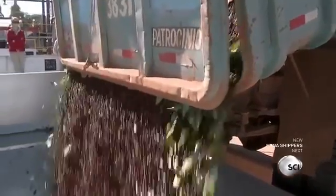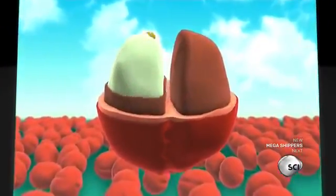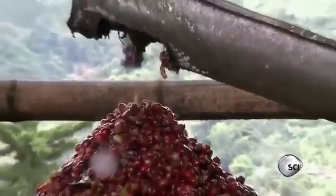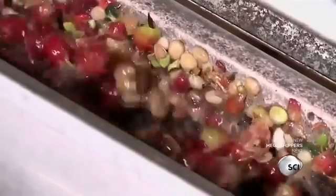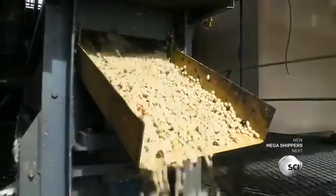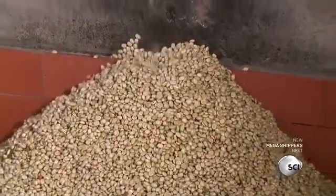Every year, 35 million tons of freshly harvested fruit arrive at mills like this one. The berries are like Russian dolls. They need to remove several layers of useless stuff to get at the valuable beans inside. First, the skin and outer layers are taken care of by this pulping machine. It turns them into a gooey pulp called mucilage. Fermenting the pulp for 36 hours breaks down the mucilage, which is washed away, leaving the green beans surrounded by the pale seed skin called parchment.